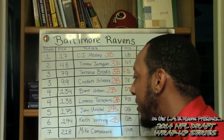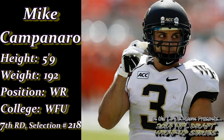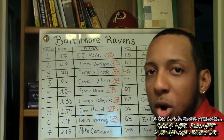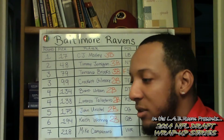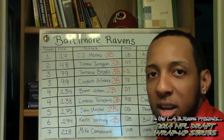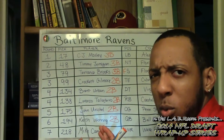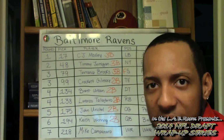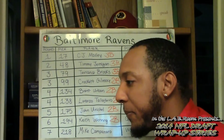And so you wrap up the draft in the 7th round, 218th overall selection, wide receiver out of Wake Forest, Mike Campanaro. And when you see a guy his size, his stature, working the slot the way he does, you think of guys that are diminutive in this league that run these option routes, that run the jerk routes, that get in and out of breaks, and get open and create separation and catch the football. And he seems to fit that mold, running a 4.4 40, excuse me. He's a guy that can run. He's quick and he's fast. So that always lends itself to being a guy that can create separation in the slot.